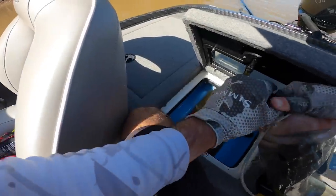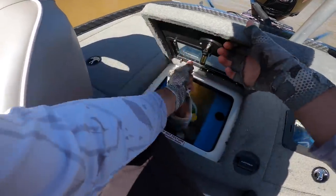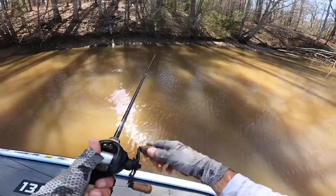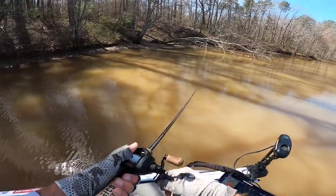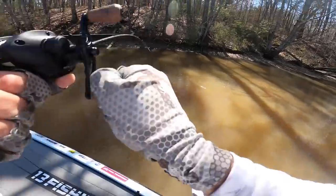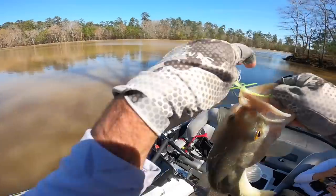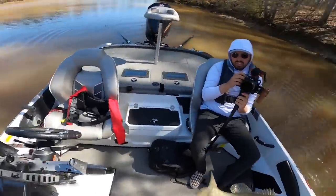Yep. The water temp's increased 4 or 5 degrees since this morning, so a lot of the trees that I've already hit, I'm just gonna run back through. There we go. Maybe he'll get some. Get rid of one of them at least.